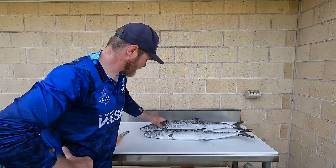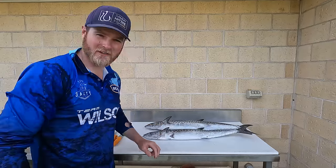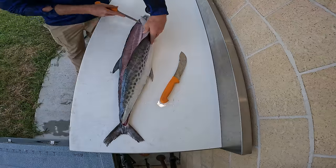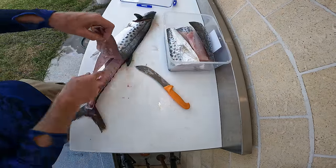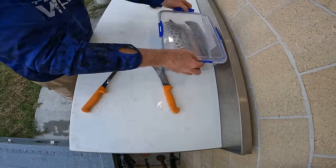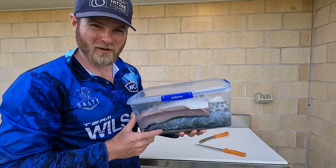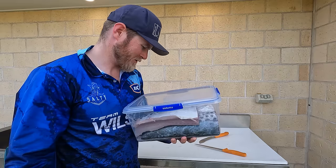A couple of nice different classes there. Something like that though, really solid fish. That's your kind of school size fish, and then some big dogs in there as well. Lovely. I'll tell you what, that's not a bad return from just two fish. It's probably 5 or 6 kilos of flesh there. Yeah, such a good return fish.